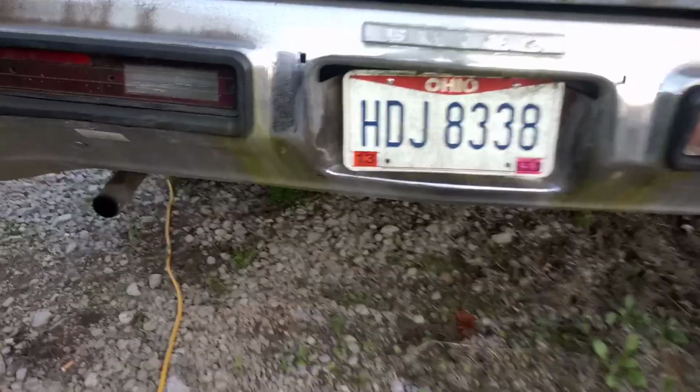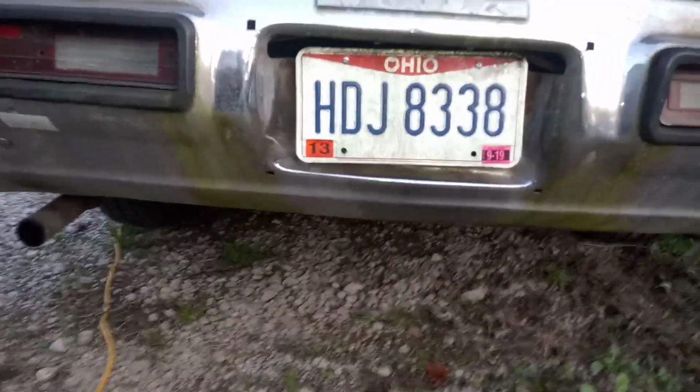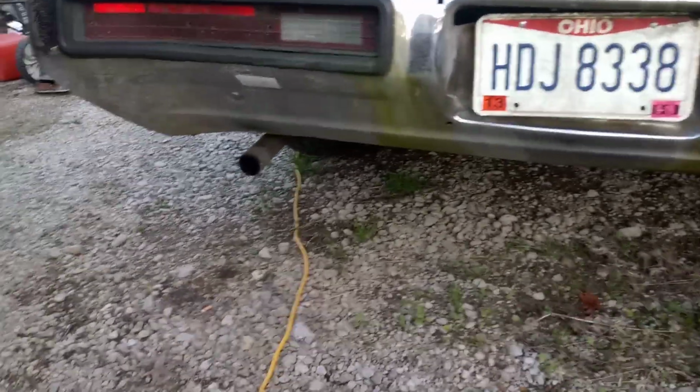Still got that header leak we gotta fix. This car's a beast. You can hear it. And this car's bad to the bone. There's no other thing to say about this car.